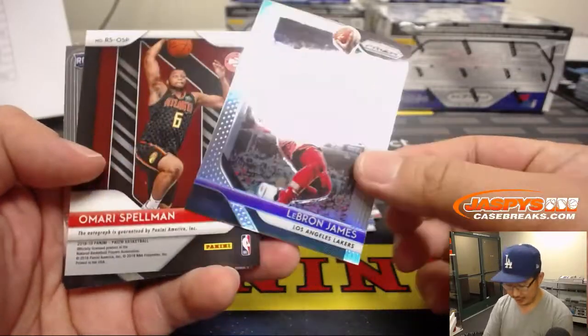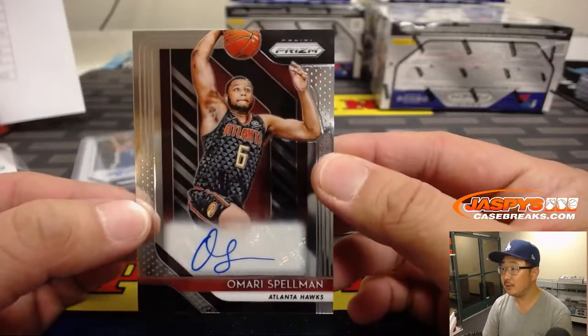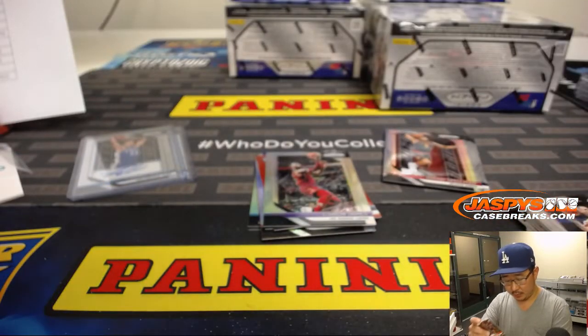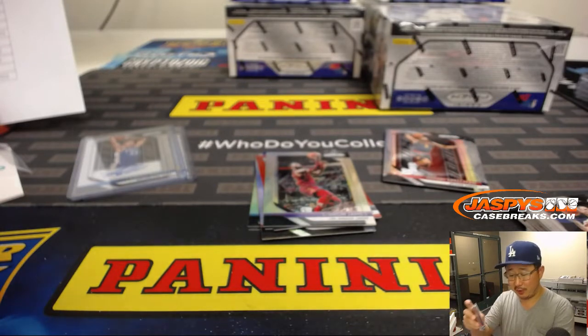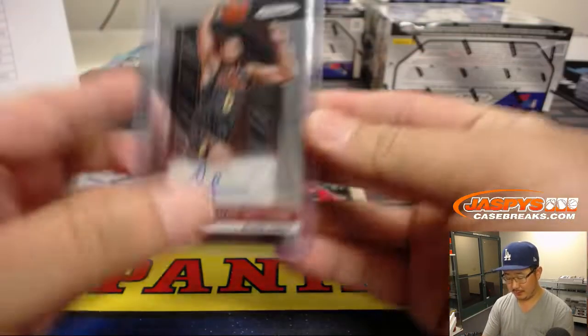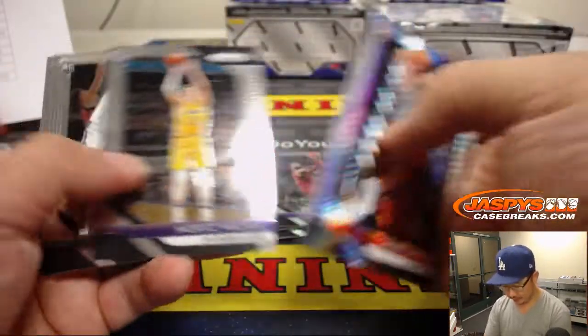There you go. LeBron James, Silver, and Omari Spellman for the Hawks. Bretton Young with Omari. Where does Markelle Fultz go? You think they're going to move Markelle Fultz? Isn't he seeing a shoulder specialist at some point? I don't know what's going on there. Seems like such a weird situation.